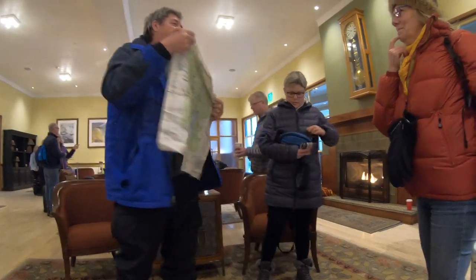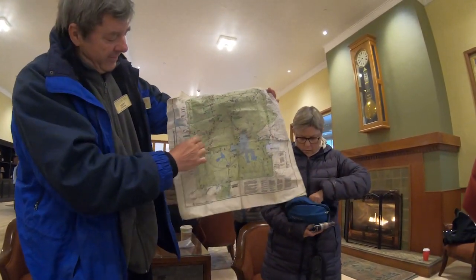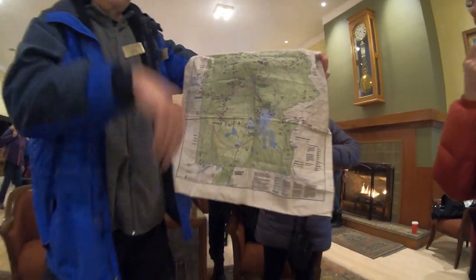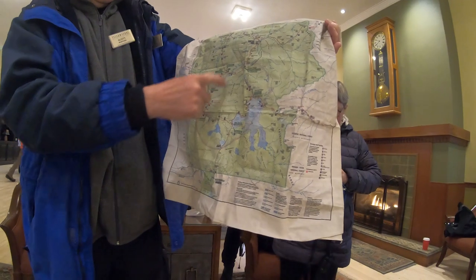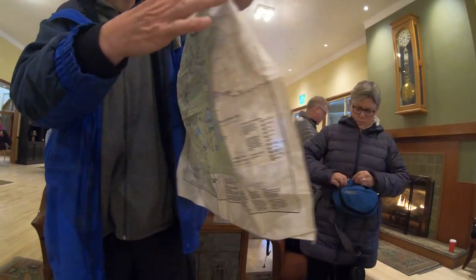So you'll see this map a few times throughout the day. We're up here at Mammoth. We're going to go down to Old Faithful, which is down in this area. So we're just going straight south. Just straight south. Yellowstone is a figure eight system. In the wintertime, it's a figure six. This part is actually closed during the wintertime.